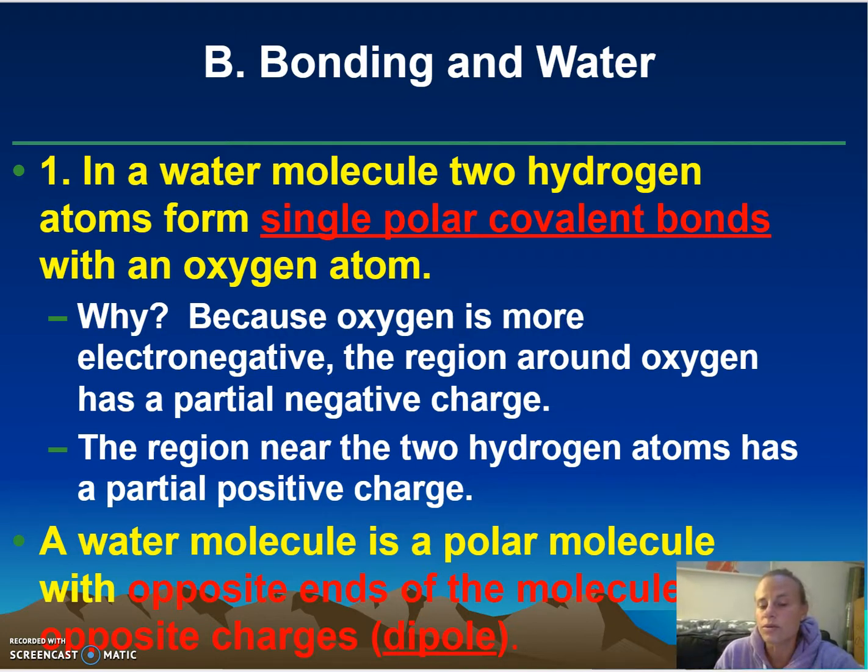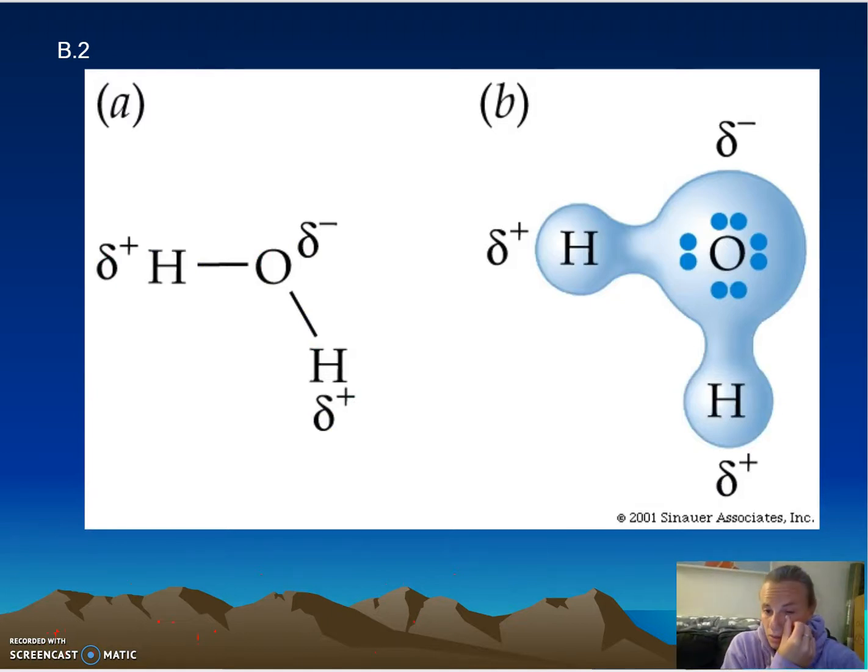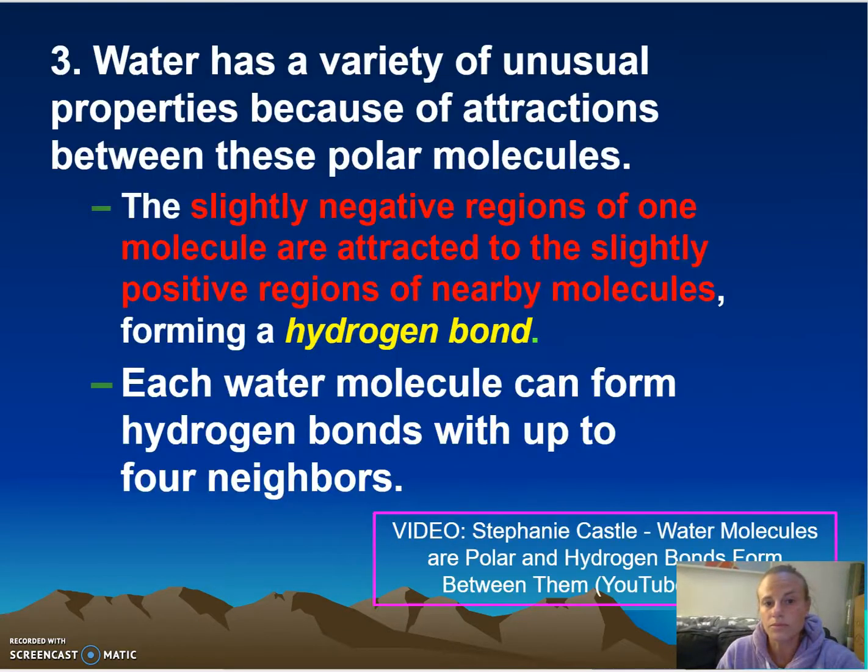Oxygen is known as more electronegative, meaning that it pulls the negative force closer towards it. So it's got a partial negative charge, whereas the 2 hydrogen atoms have a partial positive charge. So if we were to draw the water molecule, this is what it would look like, where we've got our oxygen with a partial negative charge and 2 hydrogen atoms with a partial positive charge.